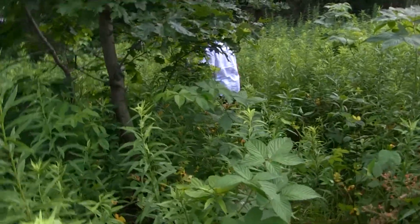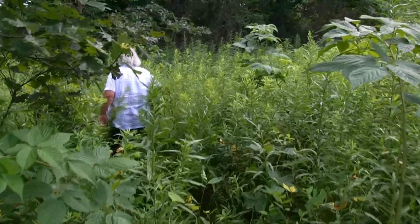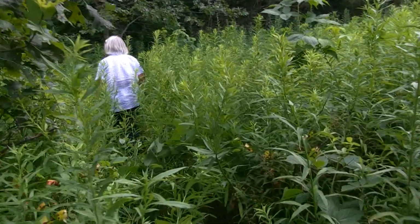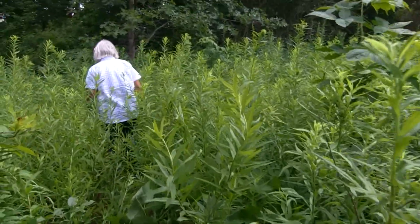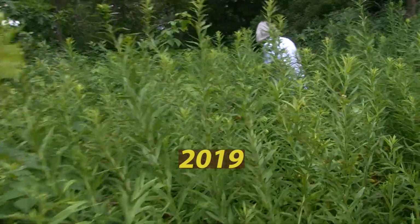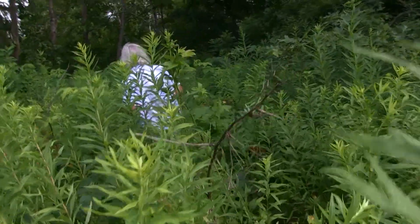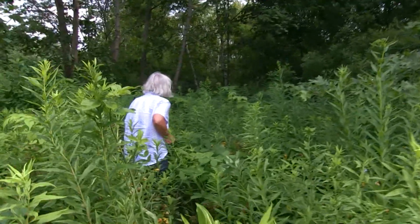Like taking a walk in the jungle. It is. I hope we don't stir up any bears. There are bears out here, you know. I know. This is bear habitat here. Especially with all these berries, you know, that's what they like. Let's see. Gotta get over here. I'm glad you're still there and you didn't fall in the ditch.